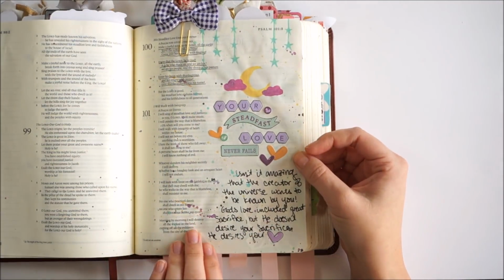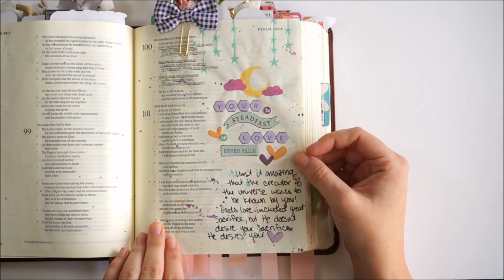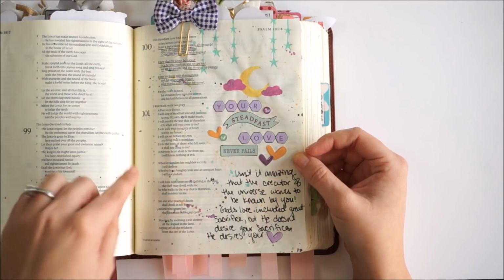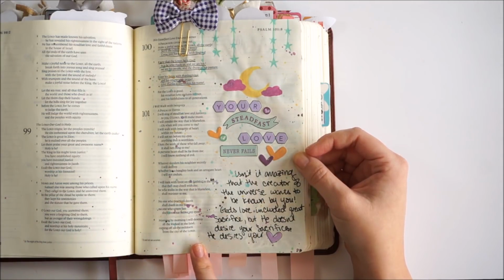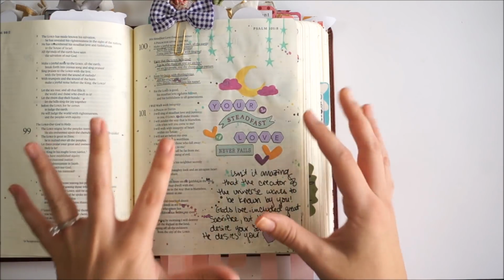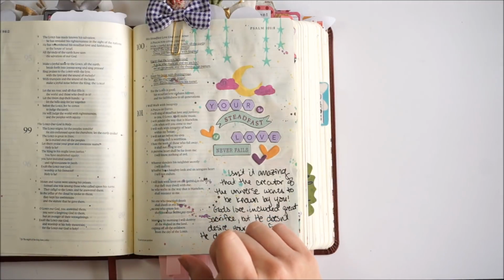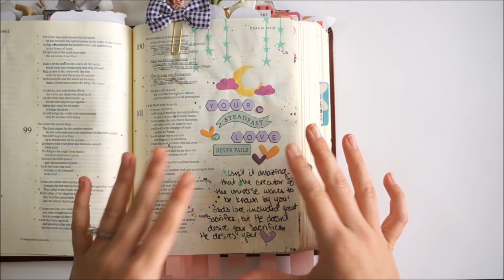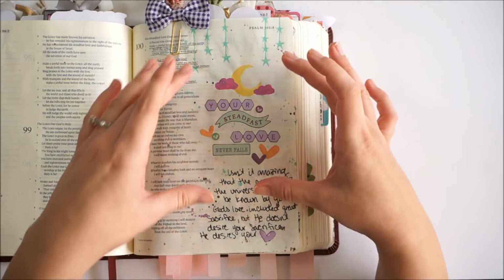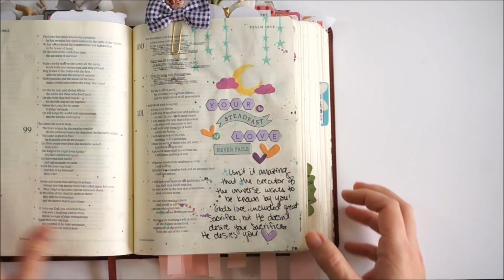This one is using the December kit from Creative Retreat Kits. This is for Psalm 100, and was using some Distress Oxide inks and the stickers and things from the kit. And one thing I've been doing a lot in this Bible is leaving myself plenty of room to either journal information from the devotional I was working in, or a prayer, or notes, or things like that. So a lot of my entries have become less art and more room for journaling, and I think you'll notice that.